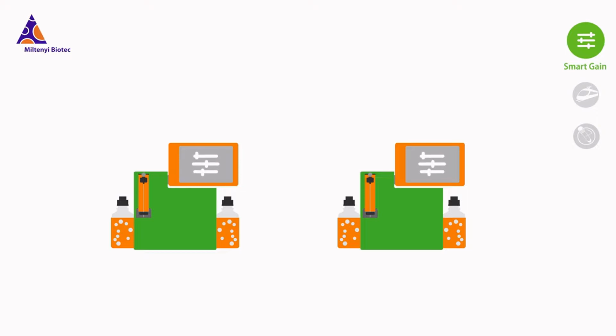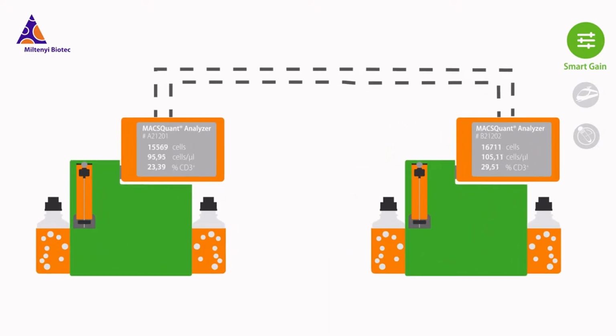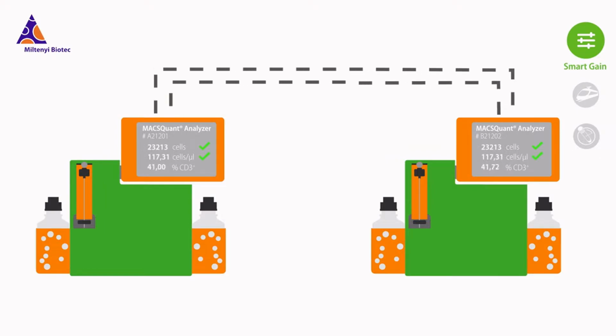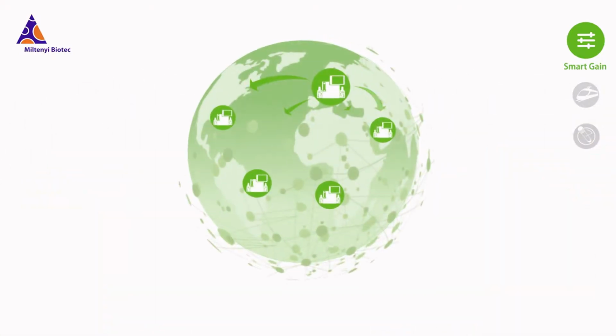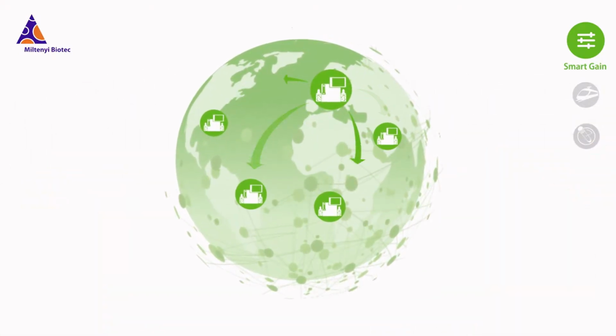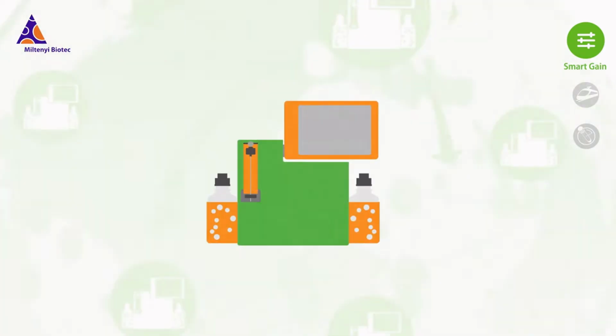Smart Gain technology on our instruments enables you to transfer assay calibration settings from one instrument to another. The automated digital adjustments provide consistency in signal intensity throughout time and across devices. In practice, this means it doesn't matter who is running the assay, where they're running it, or even when. An identical setup is assured, and as a result, MaxQuant instruments produce comparable standardized results every time, everywhere.